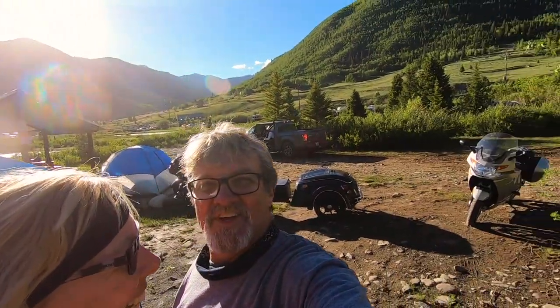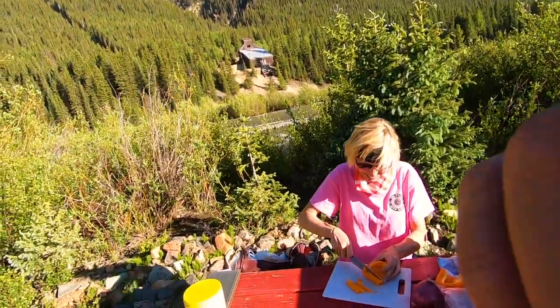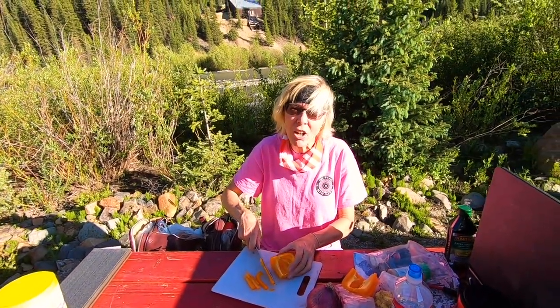We're in Silverton, Colorado, and we're at our campsite right next to the Animas River. So the river is this way, and the graveyard is that way. You can see it in the sun. I feel nice and cozy. There we are. Hemmed in. Two pound steak and vegetables for dinner. And we're going to eat it all.